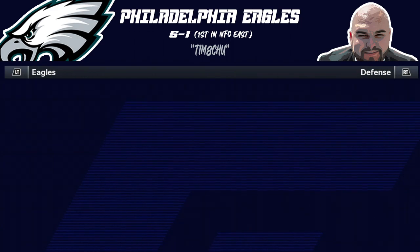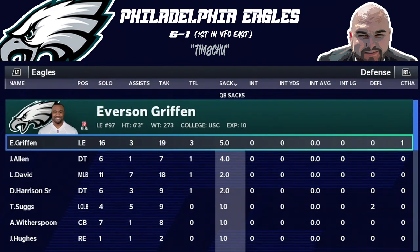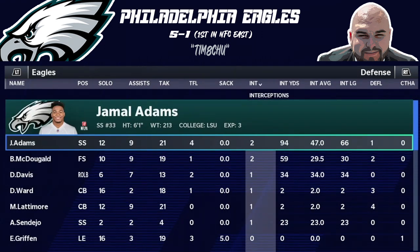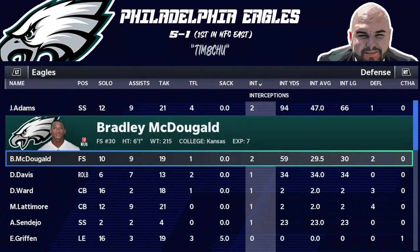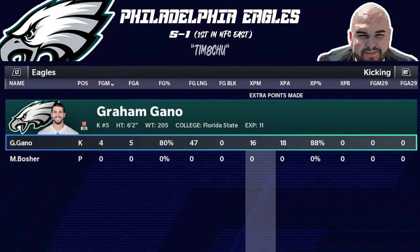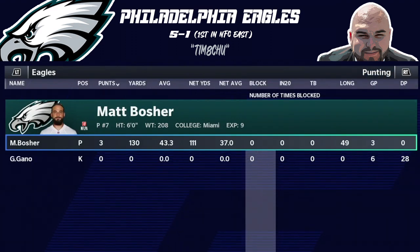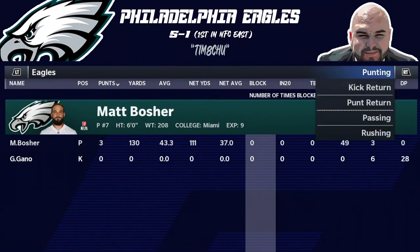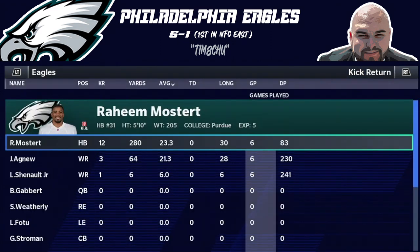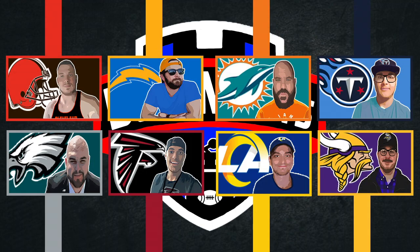Over on the defensive side of the ball, it's 3 DBs leading in the tackle category, and the newly acquired defensive end Everson Griffin leading the squad with 5 sacks. For interceptions, it's Jamal Adams and Bradley McDougald tied at 2. Headed over to special teams, it's Graham Gano, who's 4 for 5 on the year, and their punters only had to kick 3 times, but brought them out for 130 yards total. At returner, they got the speedster running back Raheem Mostert, who has 12 returns for 280 yards. That was your Week 6 update on how all 8 of the dot owners have performed.